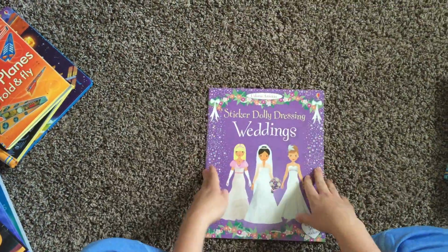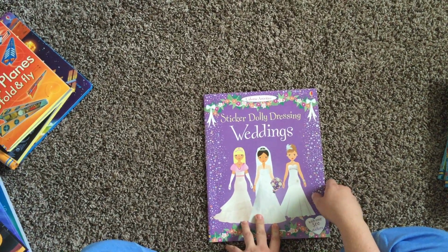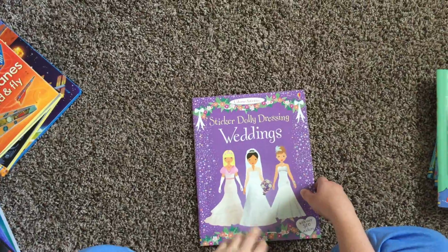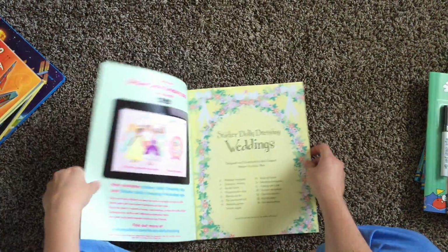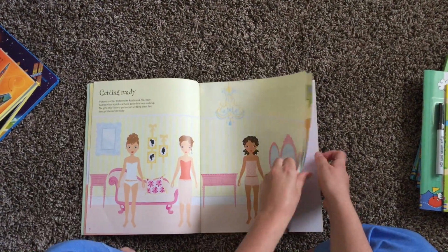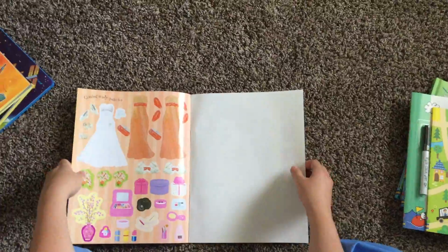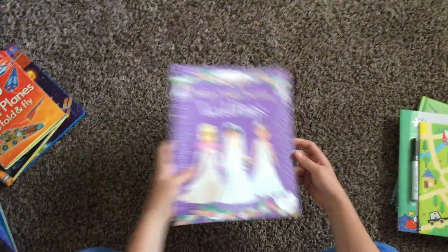Okay, so there are some really cool sticker books. This one's Sticker Dolly Dressing Weddings. But one thing I really like about Usborne is there are also sticker dressing books with superheroes and firemen. So it's not just girly, but there's also some for boys as well. So it shows here what the pages look like, and then inside you find some different stickers. One thing that's cool about these is when you're done with the stickers, you can take the middle out and then keep the story as a book.